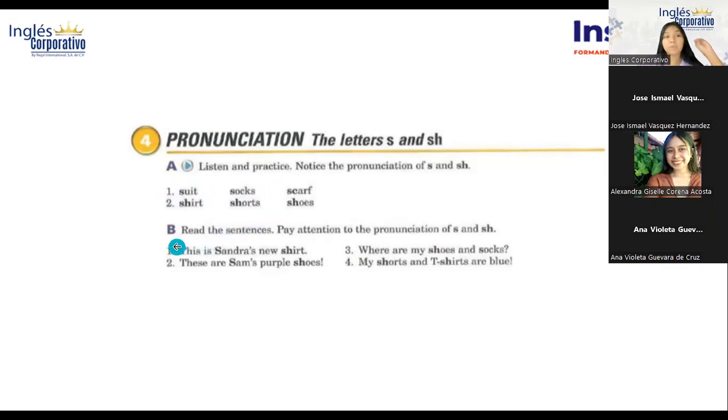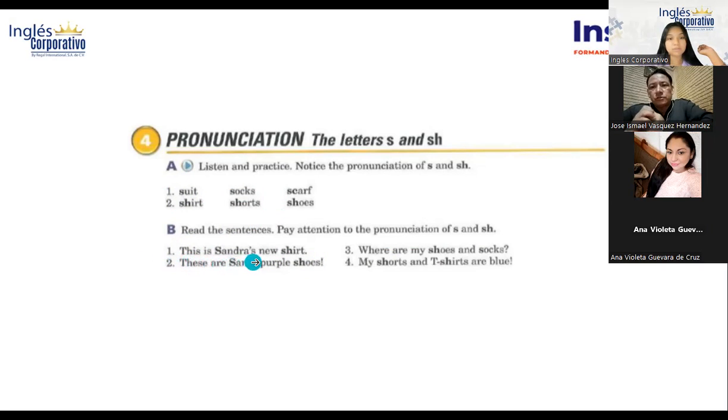Now, let's read the sentence, okay? Vamos a leer oraciones completas. Yes? So, this one goes like this. This is Sandra's new shirt. Dígalo. This is Sandra's new shirt. Okay, number two. These are Sam's purple shoes.